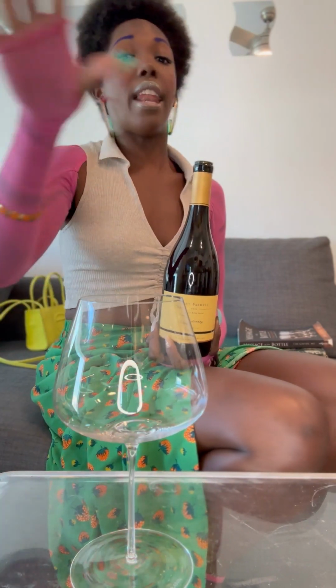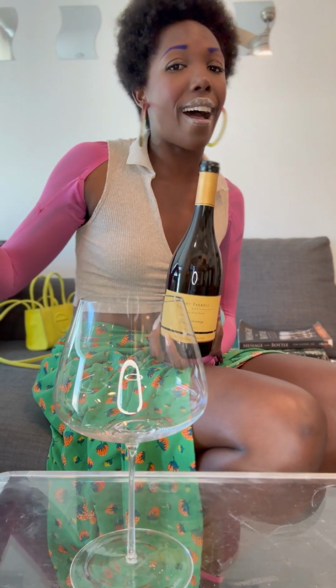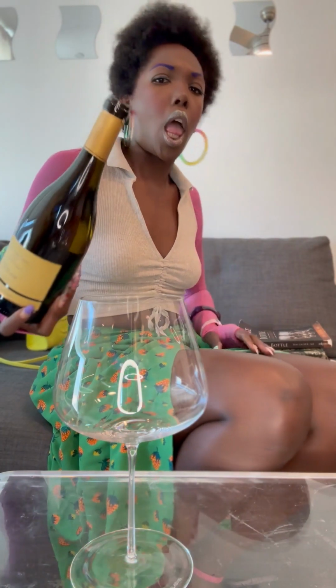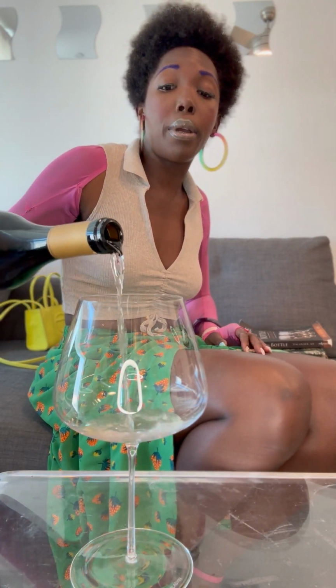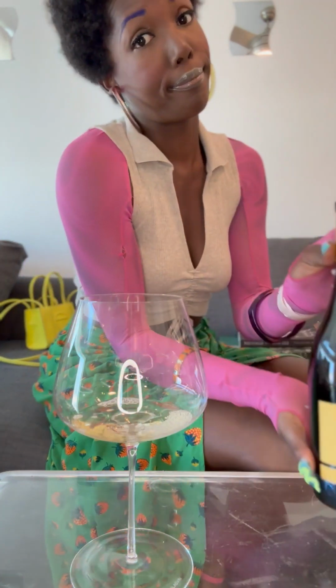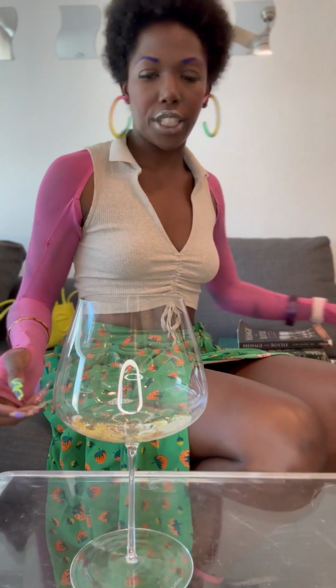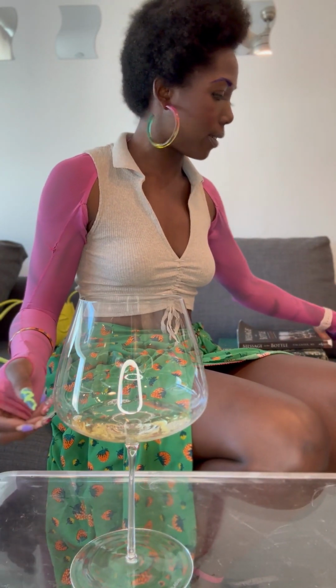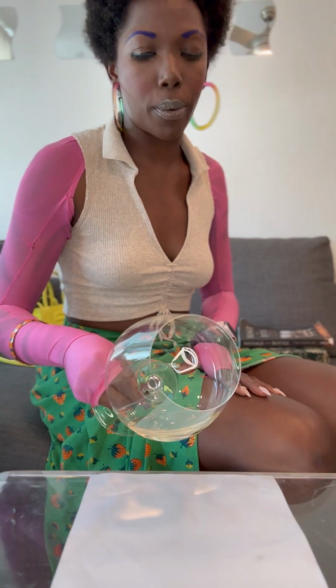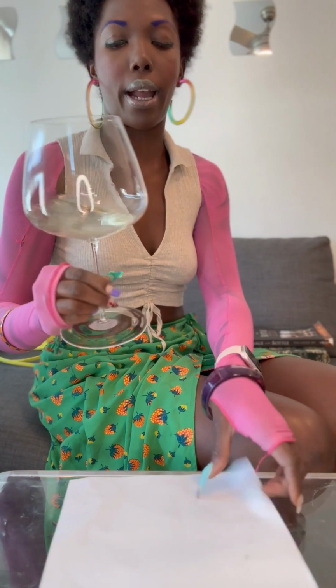Now it's time to taste some wine. Let's see what's happening. That's all you need to taste. Okay. She is quite watery. Again, I'm getting a piece of white paper so you can see the color. And again, yes, white, pale yellow, watery, whitish. Just a hint of color.